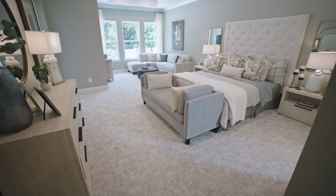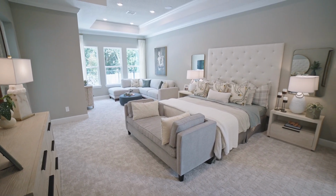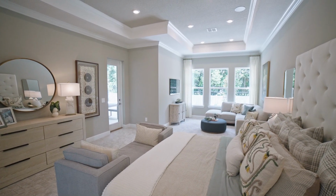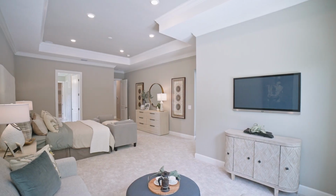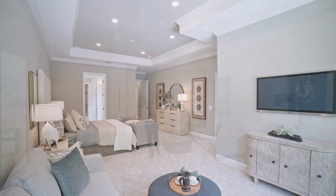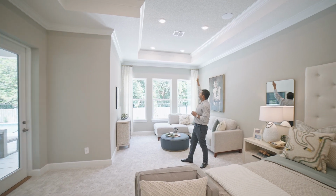Wow. This is a huge master. Of course, the upgrade is in terms of the carpet that you see in the bedroom. You have this window, you have the crown molding, which is actually not a standard feature. You are going to actually spend more money in terms of getting the crown molding. And you can see that you have the double crown molding. You have the crown molding over here, and then you also have the crown molding all around.